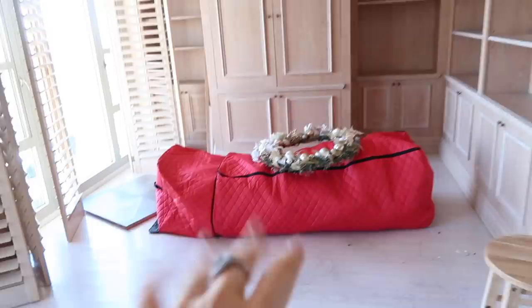And FYI, since you guys keep asking, that red body bag looking thing is actually just my Christmas tree that I have yet to put somewhere, so what are you gonna do? I know, my priorities are really out of whack, but instead of putting my Christmas tree away today, we are going to go on a little book hunting adventure.